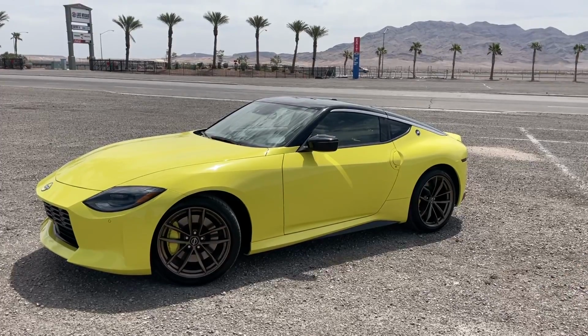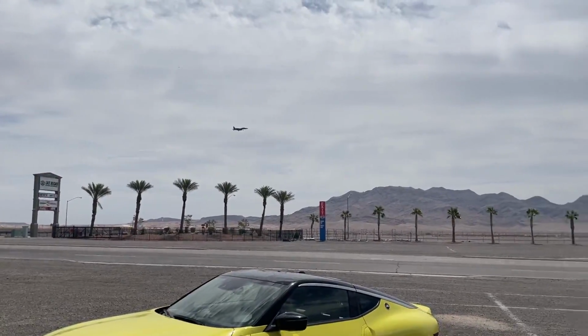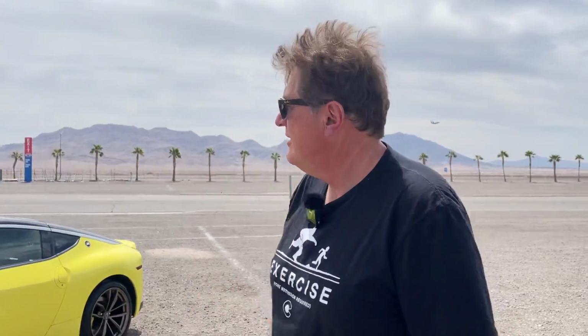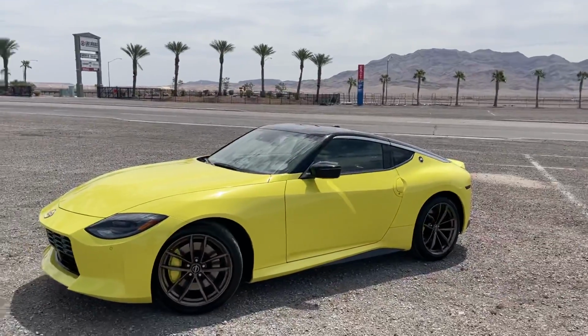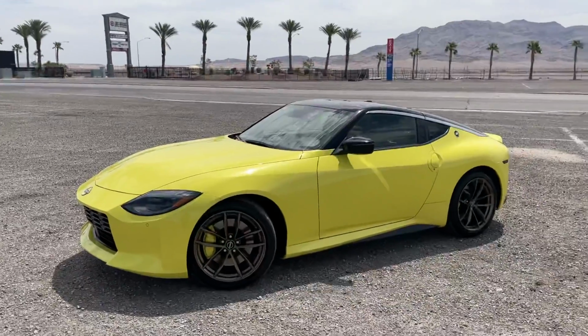And next time, I think I'm going to have to start reviewing jets. Wouldn't that be cool? Look at that. Holy cannoli. Wow! I don't know if Nissan did this on purpose, but if you did, kudos, Nissan. It's a beautiful contrast of aviation and automotive heritage design.